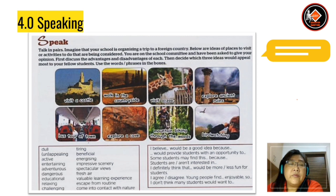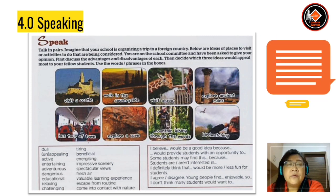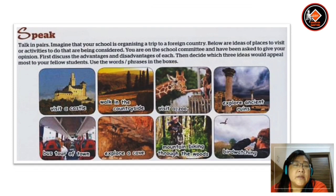So now we are moving on to the speaking activity. So this is the one that is in your textbook. So let's look at the task. Talk in pairs. Imagine that your school is organizing a trip to a foreign country. Below are ideas of places to visit or activities to do that are being considered. You are on the school committee and have been asked to give your opinion.